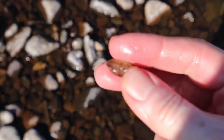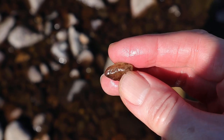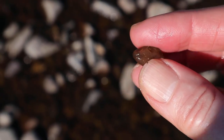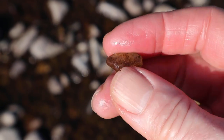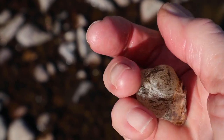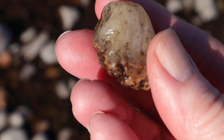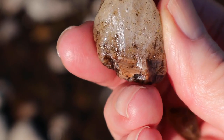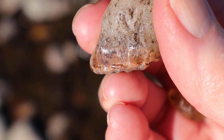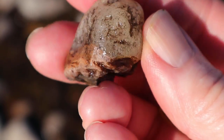Okay, so I've been finding some nice bits of clear crystal. It's covered in slime, so it's quite difficult to see exactly what it is. Could be chalcedony, could be quartz, but that's really pretty. There's a big hunk of it here. I think this is actually quartz, but it's sitting on top of a slice of banded agate. So yeah, that's interesting. I like that.